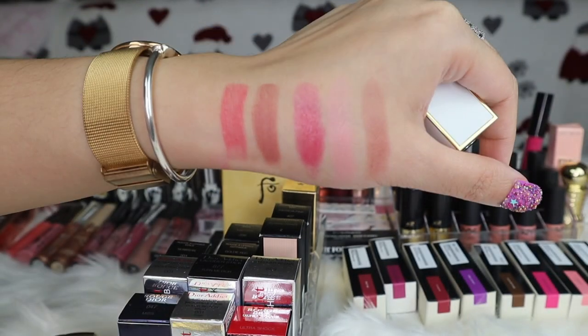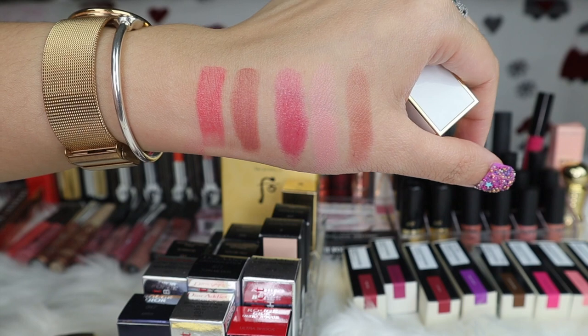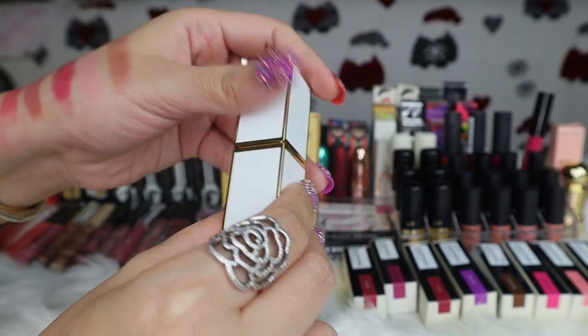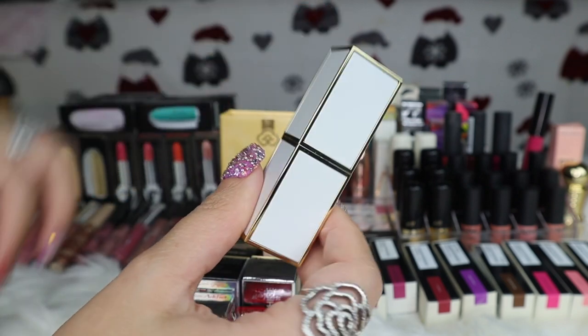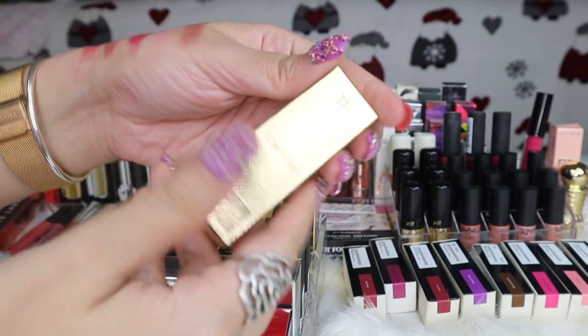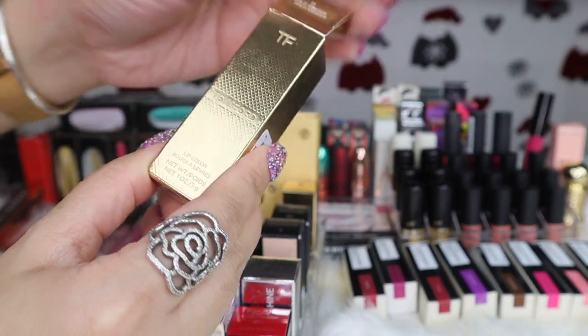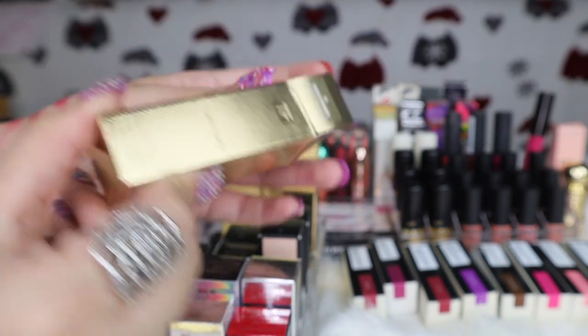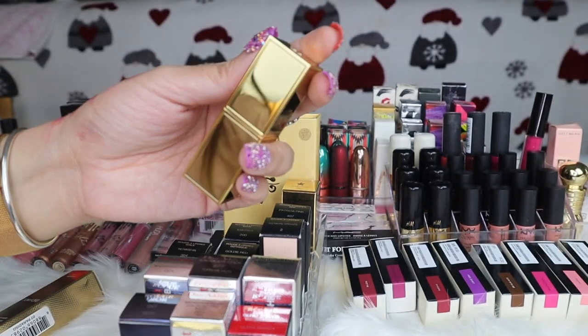That is really pretty. So it's a very fun, vibrant summer shade, but not neon. White packaging, so cool. And then I have another one right here, but this one I would not dare to open since I haven't really opened this one. This one is in Wild Ginger.